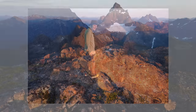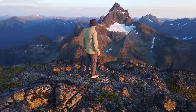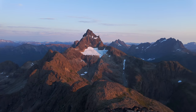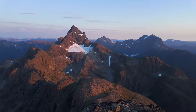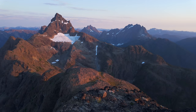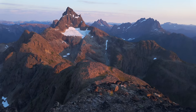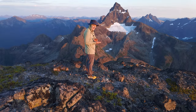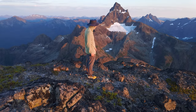Wow, that is a really dramatic peak, and I just love the tall peaks around it. Just amazing. It's hard to believe that this is Vancouver Island. Just stupendous. So Strathcona is quite a large park. I think it's the oldest park in British Columbia. I think it was the first provincial park, and a lot of it is wilderness.